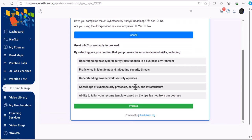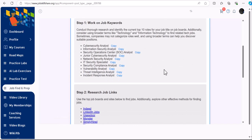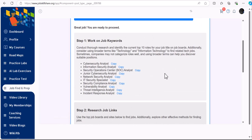Now, of course, it's going to check our members because we do want our members to be successful. It's going to say, okay, by selecting yes, you confirm that you know this, right? So of course you did. You're going to click proceed. Now, this is where the action starts, where you have to look for the job and what type of title you should be using to actually look for cybersecurity jobs.